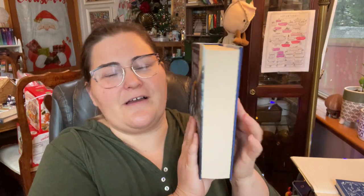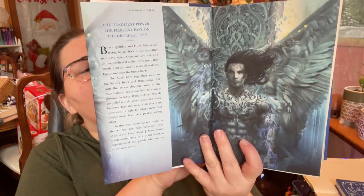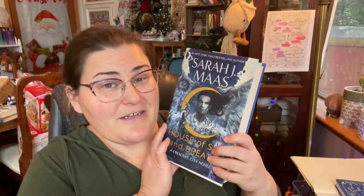And then a gift from my amazing friend Magda, House of Sky and Breath by Sarah J. Maas. This is a huge book. I really did end up loving House of Earth and Blood. So it would be nice to move on to the next one in that series, especially because the next book is coming out, I think, fairly soon. And it's got a gorgeous color too. These books are so pretty. I just love how they look. And yeah, look at the end pages. That's so beautiful. So maybe this will happen in January. I definitely won't be reading all of these. That's for darn sure.